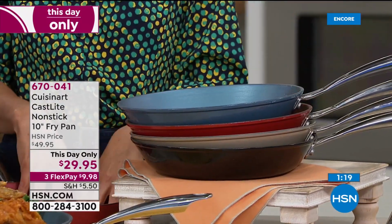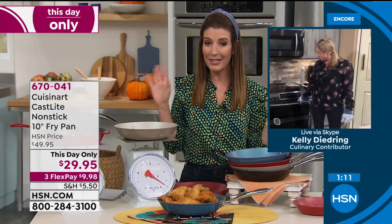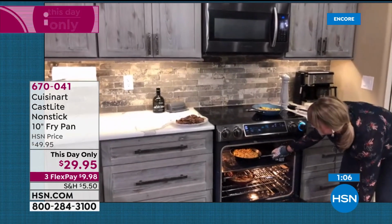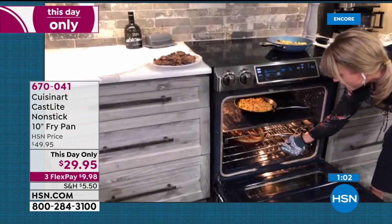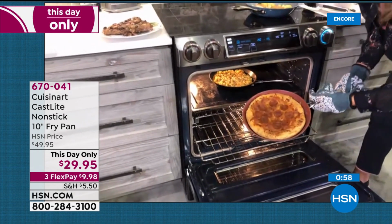But I would hate for you to miss out on this because cast iron, I'm intimidated. I don't know how to season. I don't want to put in all those oils and butters. And cast iron, let me tell you, that thing is not easy to clean, especially when that food starts to sink into the pores of the cast iron. You're so right in all accounts. Most people are intimidated by cast iron. You don't have to be.